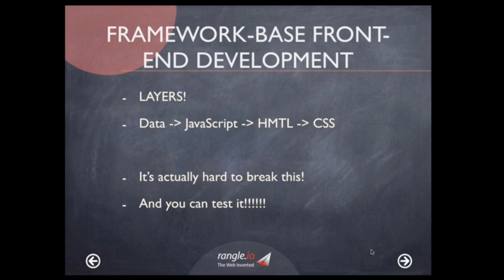So with your typical Angular app, you have data, and that data is being consumed by your JavaScript and your services layer. Then you're using Angular's view model to bind the model, the scope, the data model, into the HTML. And then you're styling it just to style it. If you change the data, all you have to do is update the JavaScript, and that's probably good enough. You're not going to have to update the HTML. If you change the HTML, you just have to change the binding back into the JavaScript data model. And you can change the CSS pretty much however you want.